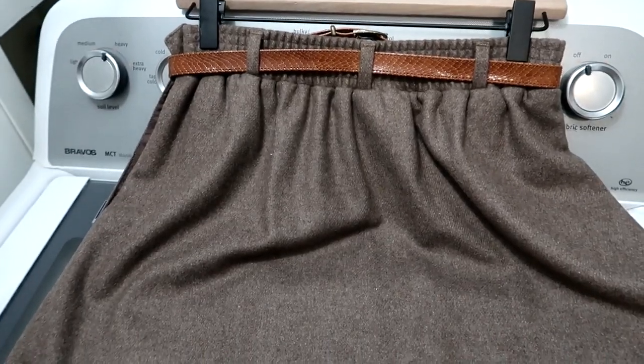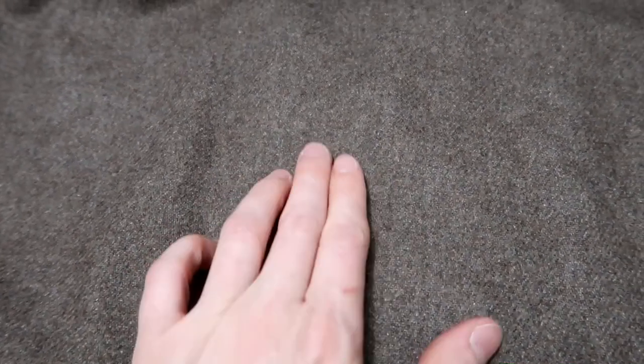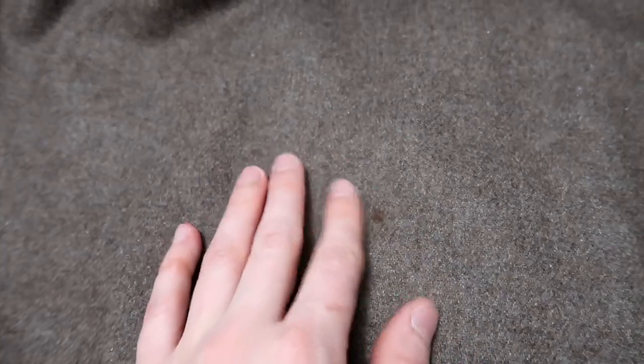So here is another beautiful wool skirt with the tiniest of stains. This is actually a stain. It is not a cigarette burn. I was a little worried when I looked at it at first, but feeling it, it is just a stain. So I'm going to put baking soda on top of it first, which I'll show you here in just a sec. My apologies, this is a gross amount of baking soda.